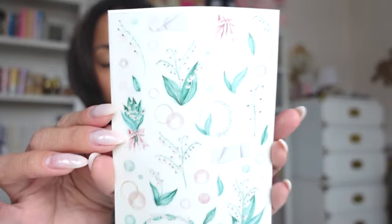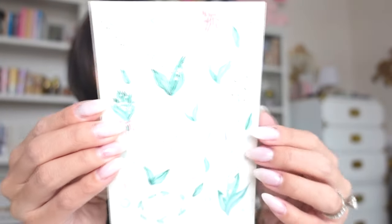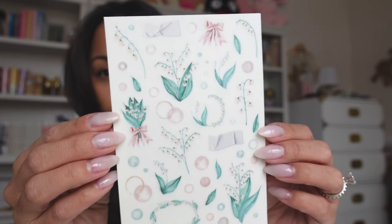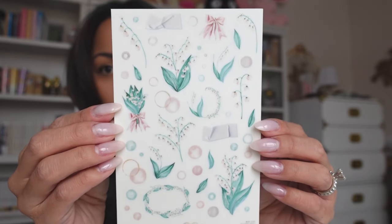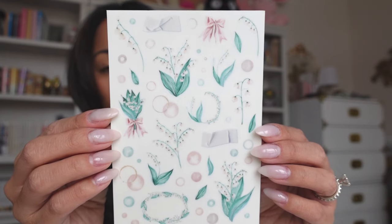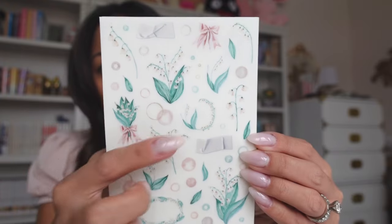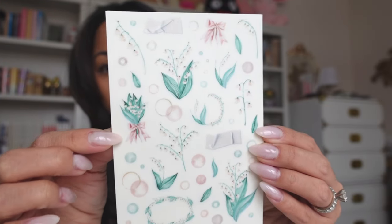So, this one's called May Lilies. I really love Lily of the Valleys, and this is going to be super hard to show you, but I hope... Oh, there we go. My camera is adjusting. It's so pretty. So, this has a lot of baby pinks and peaches, along with the greens.